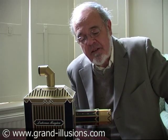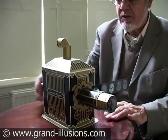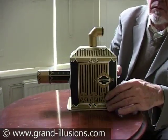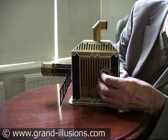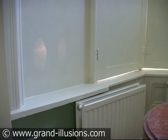Here's a superb kit that constructs into a magic lantern, designed in Germany, and the quality is unsurpassable. Here's a little on-off switch, we'll turn it on, and then through the light we'll see the first picture.